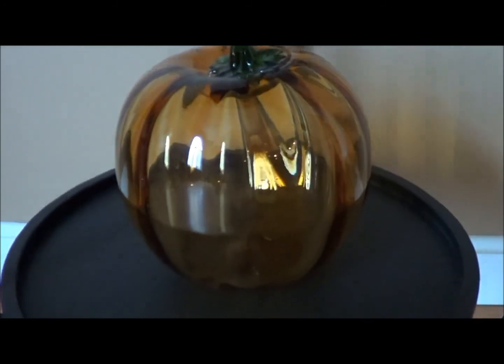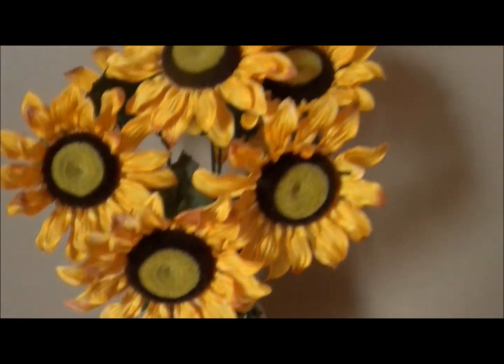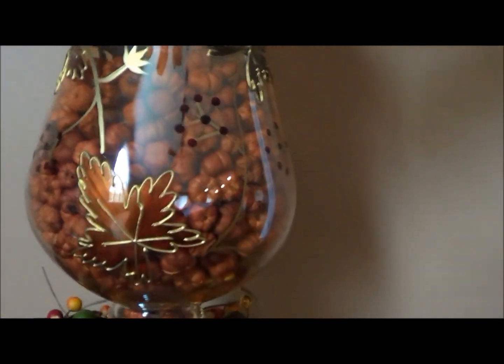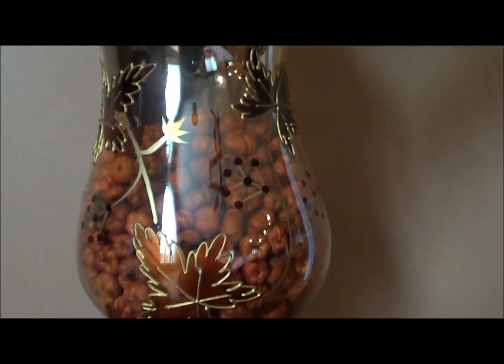And this over here has a glass pumpkin right there. I don't remember where I got that. Got it a long time ago. And then I have this really pretty vase, or whatever you want to call it. It has these leaves painted on it, and they're trimmed in gold puff paint. That's what it looks like. I just think it's so pretty. That came from the Christmas Tree Shop. And it was only like $6, so I thought that was a good deal.